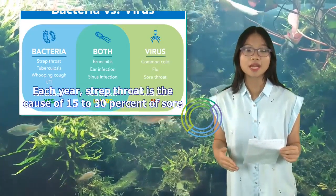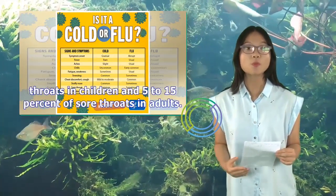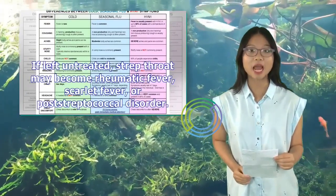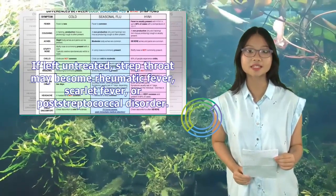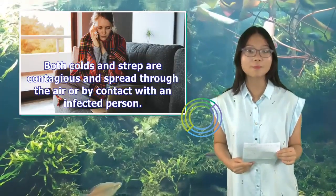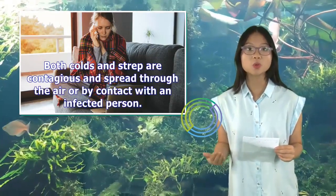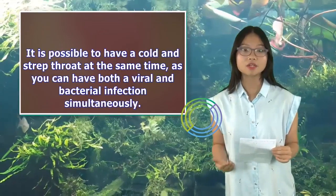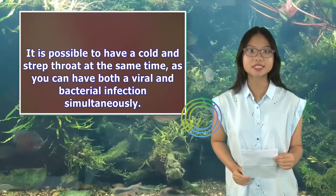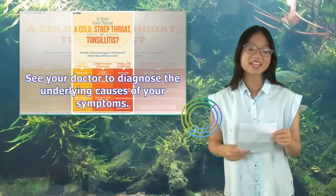Each year, strep throat is the cause of 15 to 30% of sore throats in children and 5 to 15% of sore throats in adults. If left untreated, strep throat may become rheumatic fever, scarlet fever, or post-streptococcal disorder. Both colds and strep are contagious and spread through the air or by contact with an infected person. It is possible to have a cold and strep throat at the same time, as you can have both a viral and bacterial infection simultaneously. See your doctor to diagnose the underlying causes of your symptoms.